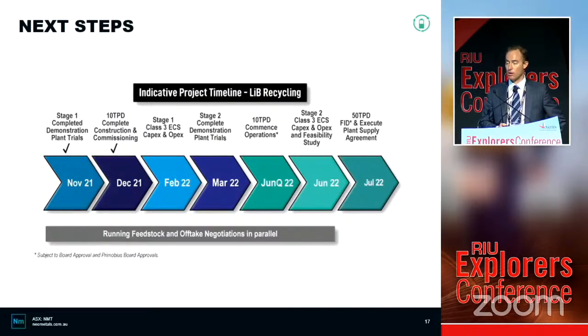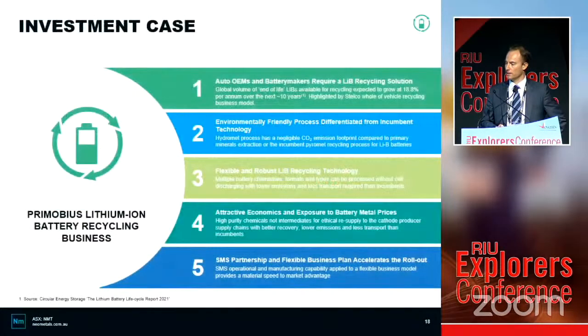So where we are, we've done our trials, at least for the shredding and the smashing plant that I showed you pictures of. That's been commissioned. We're ready to put that into good use. The studies that you can see in Feb and March will be completed, culminating in a feasibility study in June and an investment decision in July. So that timing's good with the bell. That leaves us with the investment case. It's a huge opportunity for battery recycling. We're in the midst with a scale solution with big partners.